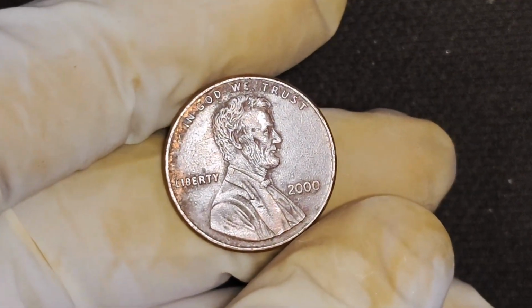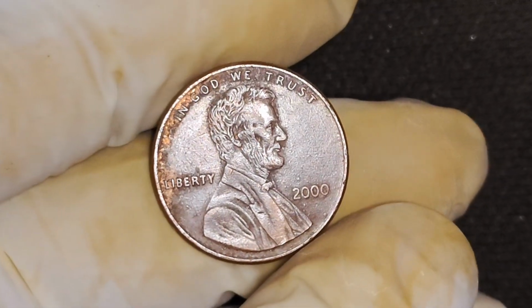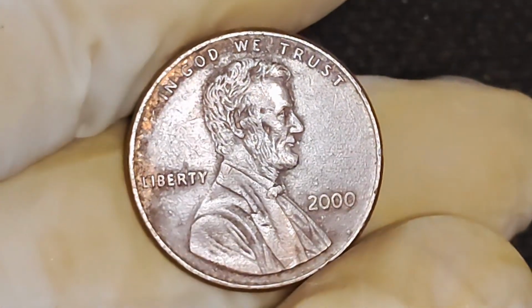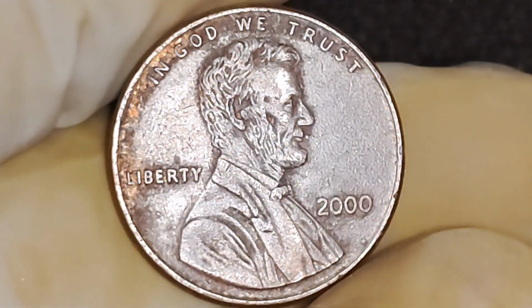And you know what? You might just look at your pennies a little differently after this video. Maybe you'll stop tossing them into the fountain wishing for good luck and start digging through that change jar with the hopes of finding a small fortune.